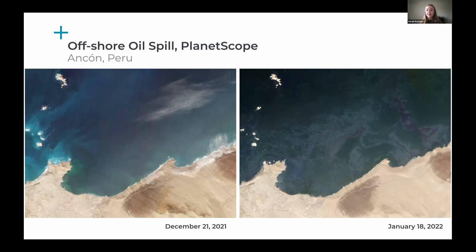It was roughly, I think, 6,000 barrels of crude oil and it spilled somewhat. It's like 6,400 miles away from the shore, but it came in. What we were able to see through this imagery is how it came in to the shore and how it spread and spilled along the coast. So you can see here, on the left side there were normal conditions in December, and then on the right side in January, you can see that sheen that is a visual look at the extent of the oil spill.